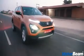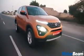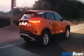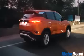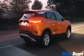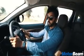It produces punchy performance. There is some amount of lag in the low end, but the mid-range is really very strong, and it redlines between 4,500 to 5,000 RPM. The top end isn't that great, but this car gathers good momentum, and certainly it has good pace. Being a Tata car, it obviously has to have something unique, which happens to be the multi-drive modes: City, Eco as well as Sports.